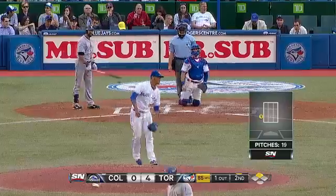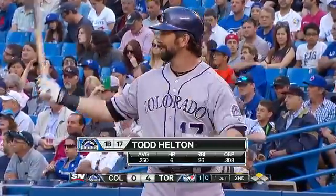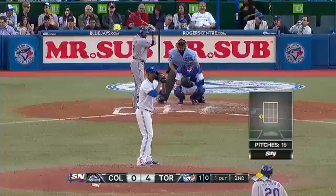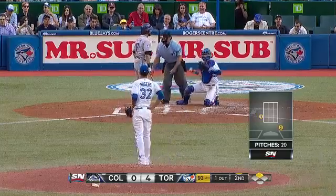Todd Helton takes one inside. Helton was 1 for 4 last night. He and Michael Kadire had back-to-back hits in the second. Was first and third, nobody out. Looked like Colorado was going to score, but Johnson stranded both base runners.